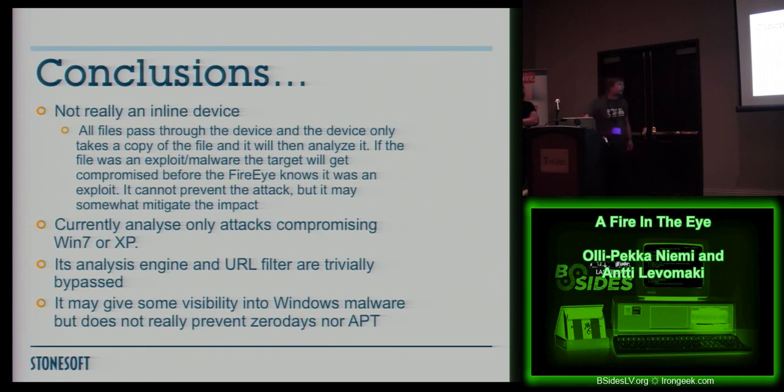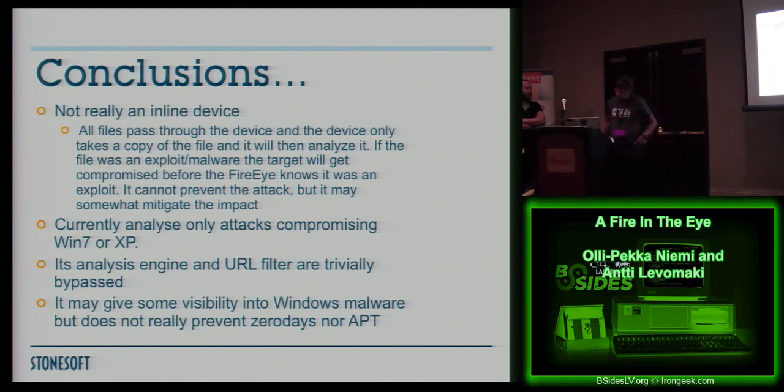And then the URL filter is trivially bypassed. They are saying that all the bad URLs are reported to the cloud, and then all the FireEye devices will learn these URLs from the cloud. That's true, but this URL filter can be trivially bypassed, so it's not that much use. So I don't think that it really is preventing any 0 days or APT stuff. But it can give you some visibility, especially if you're running all Windows.